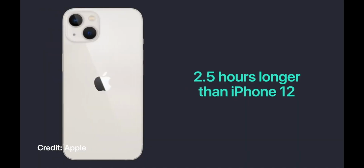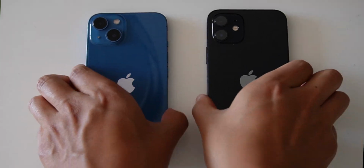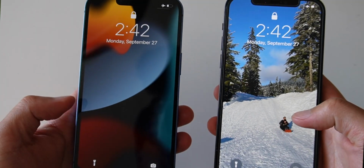2.5 hours longer than iPhone 12. Create our most advanced dual camera system. It's 28% brighter, 30% faster graphics.